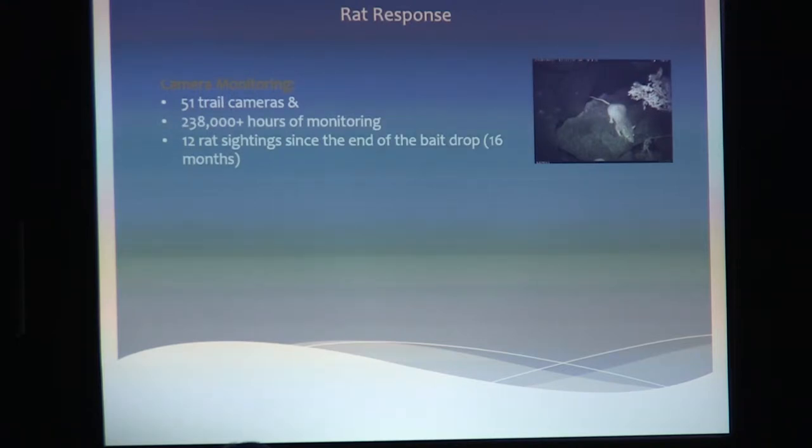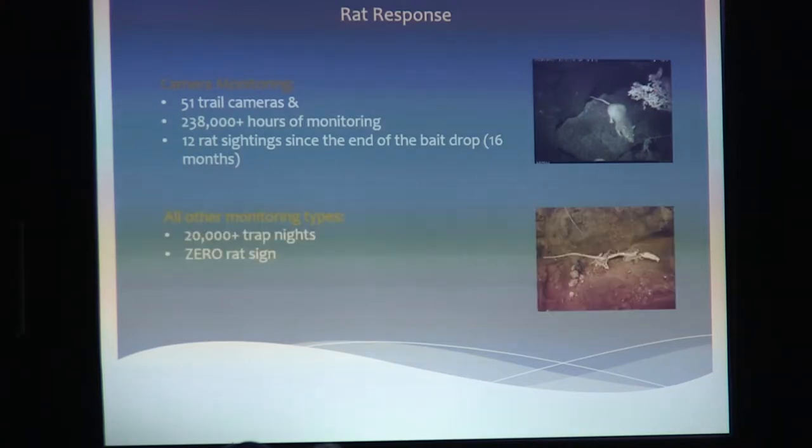And I would emphasize those are sightings, so it's not 12 individual rats. It could have been the same rat in multiple locations. Interestingly enough, all of the other monitoring types, which amount to over 20,000 trap nights, we've had zero signs. So the only place where we've actually picked up rats at all since the eradication occurred has been on the cameras.